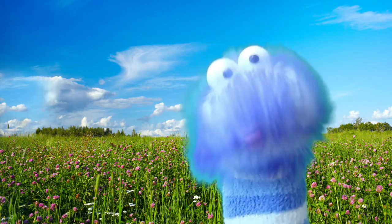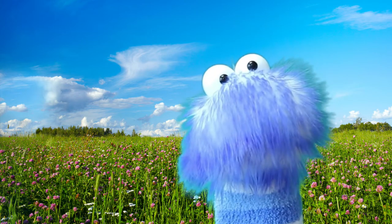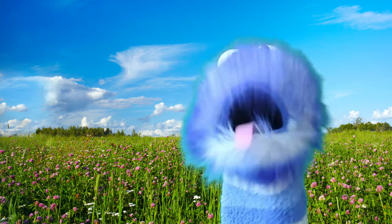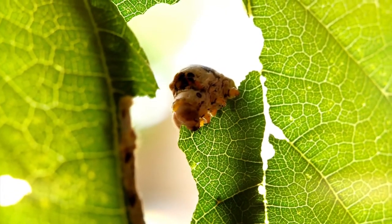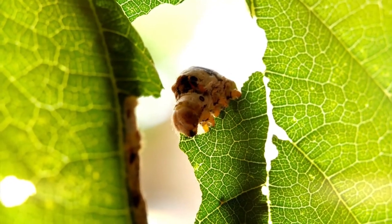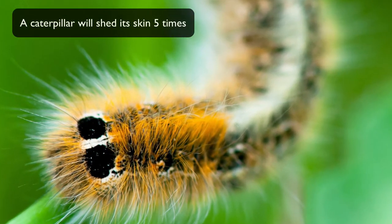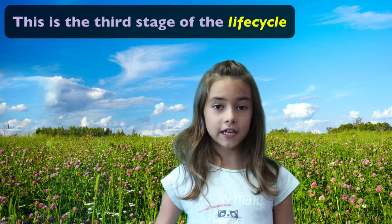You've probably seen caterpillars before, especially in the grass and trees and in gardens. They usually grow very quickly. And this is the part of the life cycle when most of the eating and growing happens for a butterfly. Caterpillars are basically eating machines. The caterpillar's insides grow, but not its outside. When a caterpillar gets too big for its skin, the covering splits and is shed, very similar to a snake. A caterpillar will shed its skin 5 times. Then it moves on to the pupa stage. This is the 3rd stage of the lifecycle.